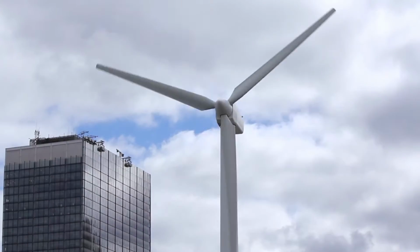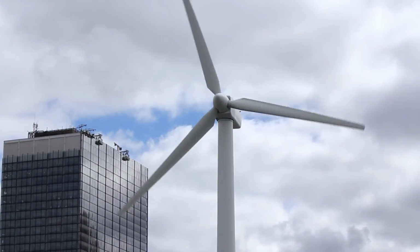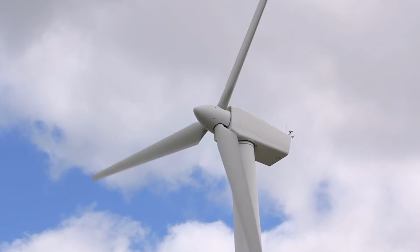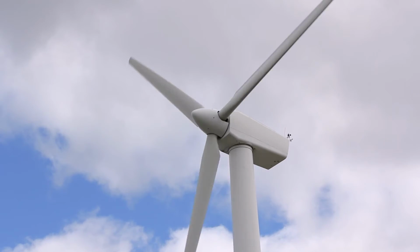Very well proven, and by the time we install it, there'll be about 1,600 of them deployed in the offshore environment and onshore. So the turbine itself has a rotor diameter of 126 meters, which is pretty large for a small turbine like that. And then hub height is 83 meters. And then the actual transition piece platform is about 11 meters above the water.